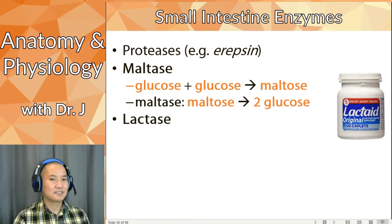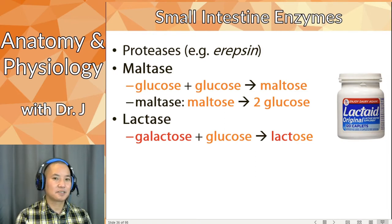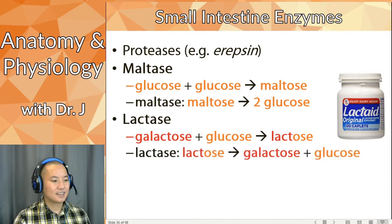If you're lactose intolerant, you probably produce very little, or you don't produce lactase at all. Lactose is a combination of two monosaccharides. Glucose is one of those monosaccharides, but galactose is the other monosaccharide. And then what lactase does is take lactose and break it into glucose and galactose.